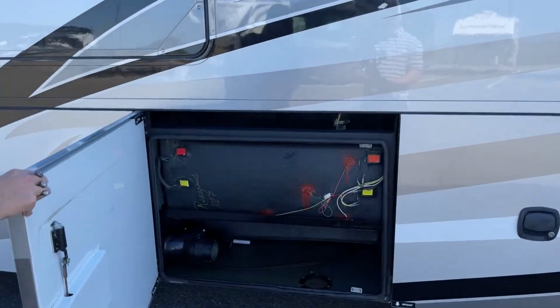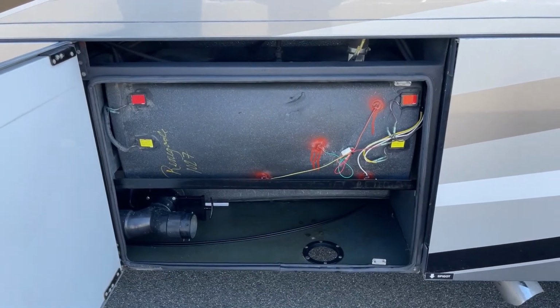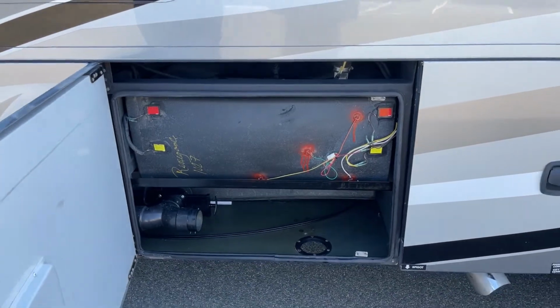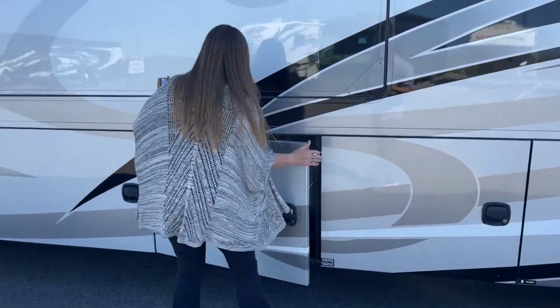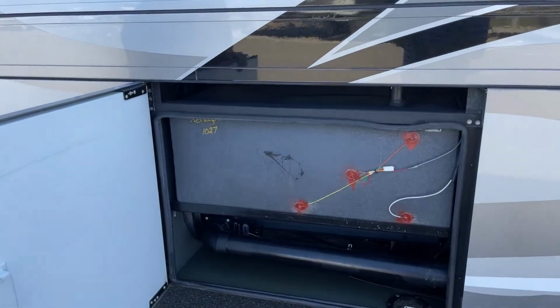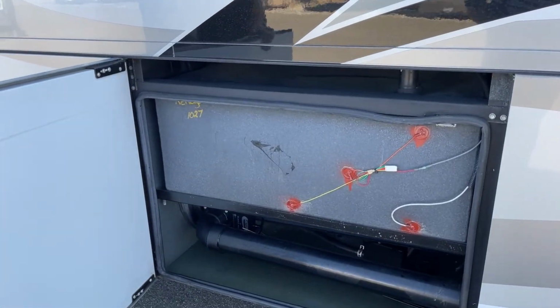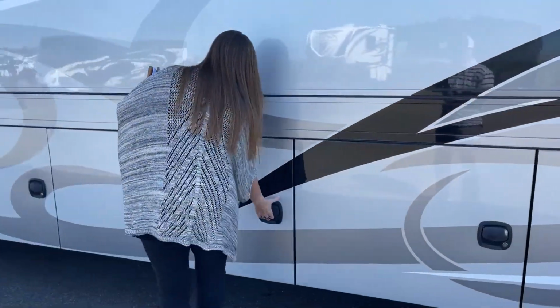Here's some of your gray and black water. Again, 75 gallons of gray and black water and 120 gallons of fresh water. 12.5 kilowatt Onan diesel generator. 30,000 pound towing capacity. So much utility in this coach. These are heated. You can see those sensors on there, just letting us know that they're not too cold.